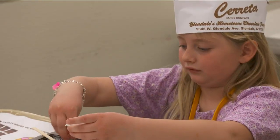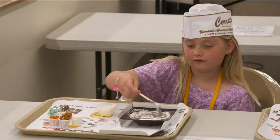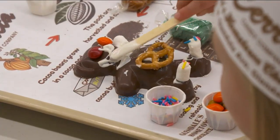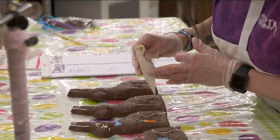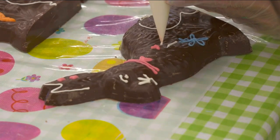So we do a lot of hands-on activities for families and school groups, so kids can come in and make a chocolate pizza, decorate a bear. We do different themes for different holidays. We do personalization as well, so we can personalize whatever chocolate that you like with some custom handwriting or whatever you want written on there.